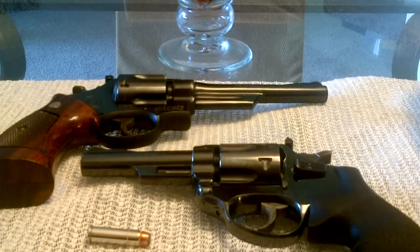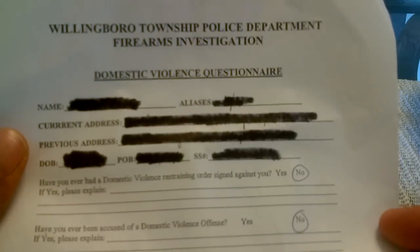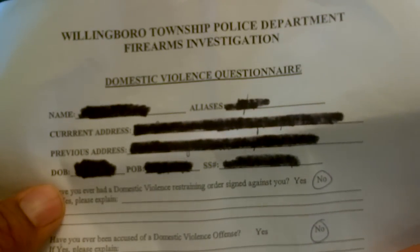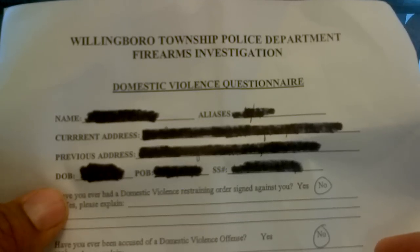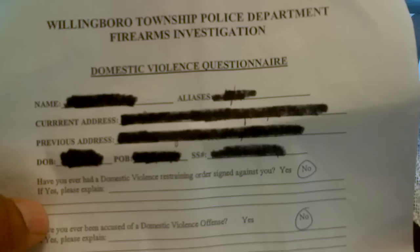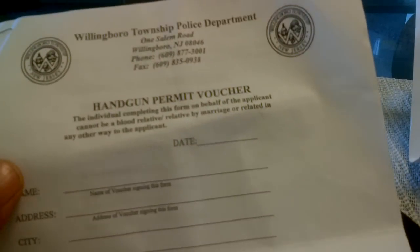So the next form is the domestic violence questionnaire. Now, I don't know why they ask this, because if you have been arrested for domestic violence, it should come up on your NICS check, your National Instant Criminal Background Check System. It should come up. But of course, this is the state of New Jersey, so they want you to, more redundancy, fill out the top, answer all the questions, and then you go on to the next form. And this is a voucher form.